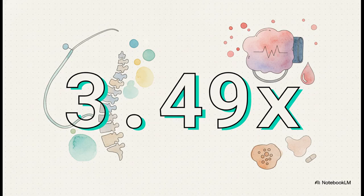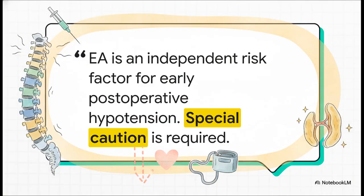Let that sink in. After they accounted for everything else, the patients who received an epidural were 3.5 times more likely to develop postoperative hypotension. This wasn't just a simple association. The data showed it was an independent risk factor. The study's authors really didn't mince words in their conclusion. They state very clearly that epidural anesthesia is an independent risk factor for this very specific, very dangerous complication. Now, this doesn't mean you can never use an epidural, but it does mean we have to approach that decision with extreme caution and a very clear-eyed understanding of this heightened risk.